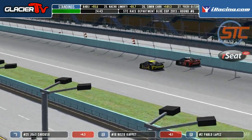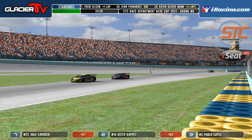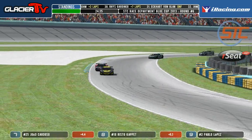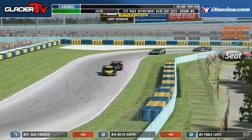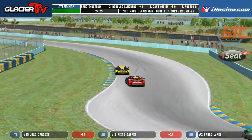Pablo Lopez wants his 8th position of Risto Capet, but he's decided to back out. But he could try and break down the inside, but that braking manoeuvre, it's very, very close to the rear. But that braking manoeuvre going down into turn 8, that was some lunge down the inside. He lost the position on the outside, but Pablo Lopez very nearly taking it with that lunge.